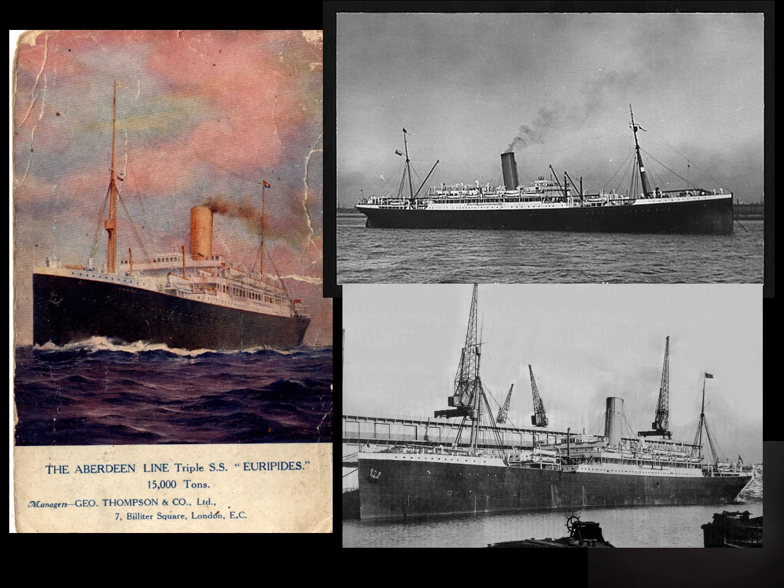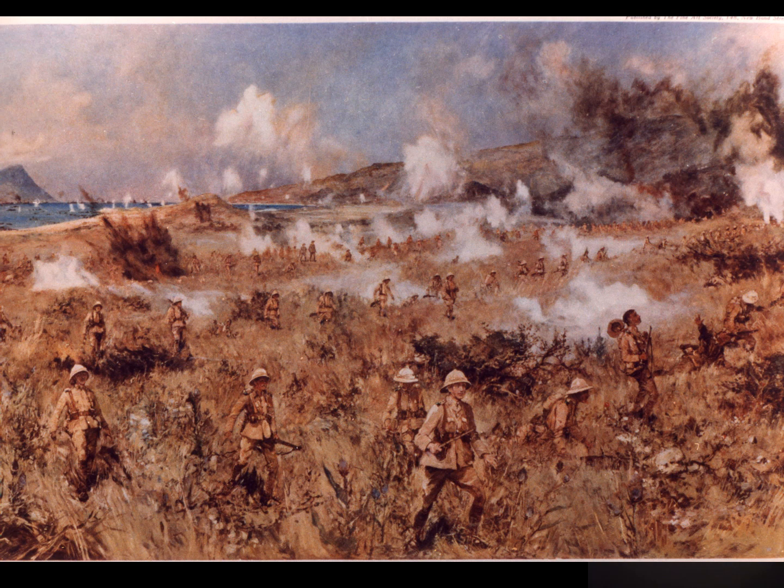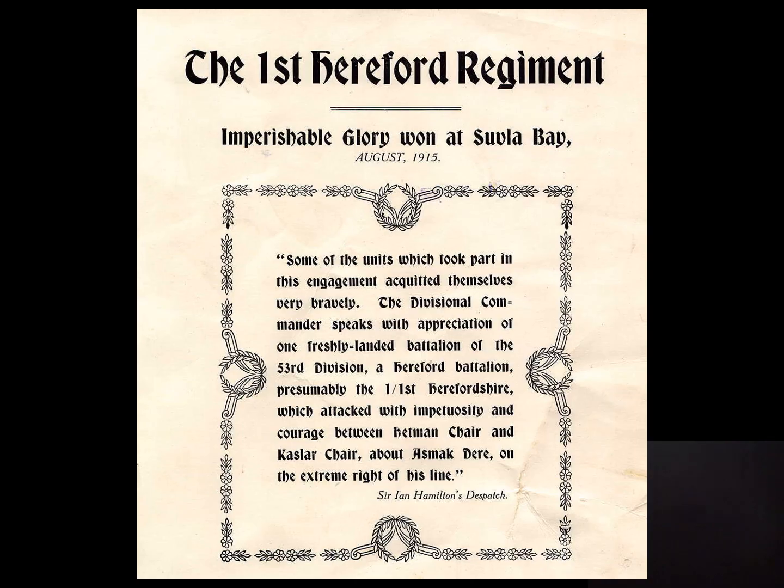They sailed from the UK on the ship the Euripides. They landed at Suvla Bay on August the 8th and immediately took part in an advance towards the Turkish lines, as depicted in this oil painting which is held in the museum at Hereford. They acquitted themselves well and were brought to the attention of Sir Ian Hamilton, the Commander-in-Chief, who published this dispatch praising their performance.